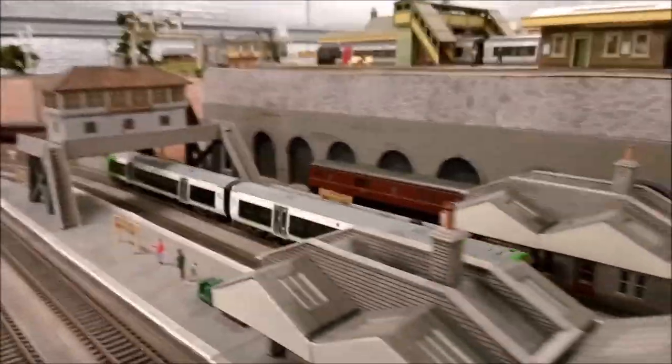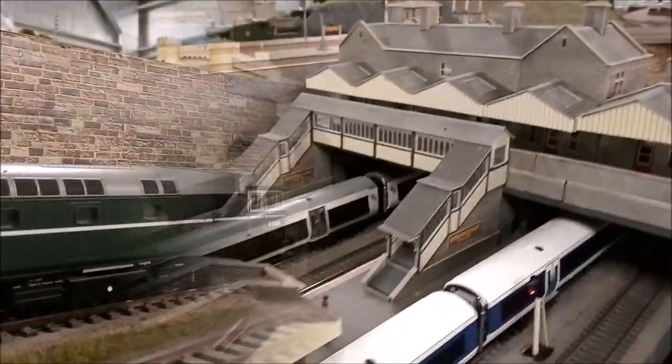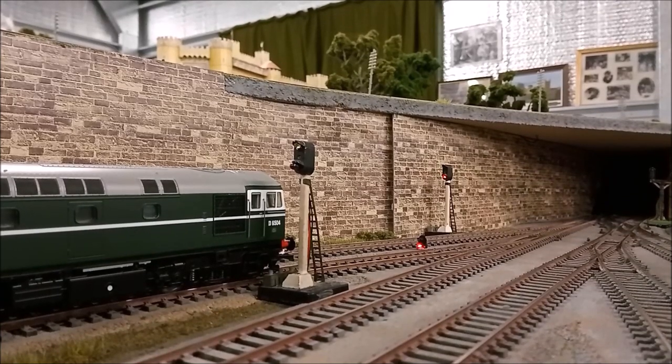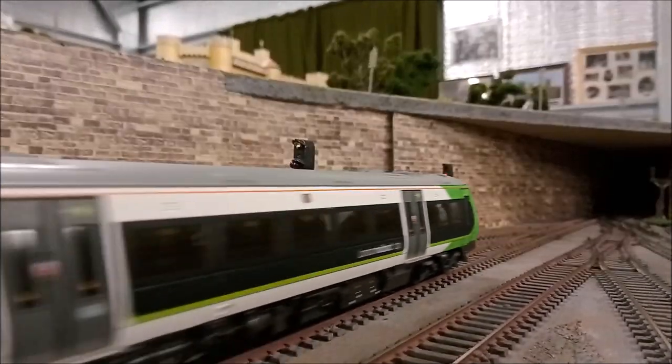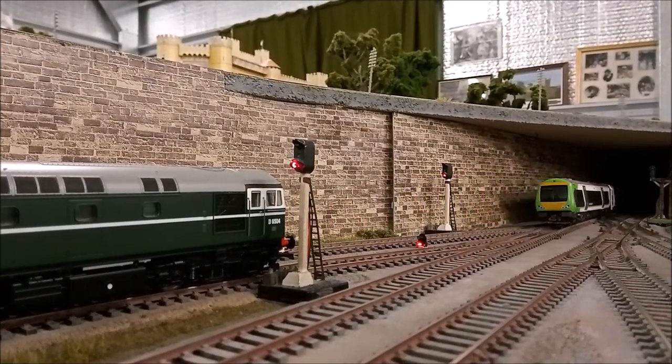Back to Birmingham Snow Hill Station, the London Midland City Service from Shrewsbury to Banbury, pulling into platform number 7. Very pleased with the new colour light signalling that's been installed at Birmingham Snow Hill. It's given operators a great deal of fun and extra activity.